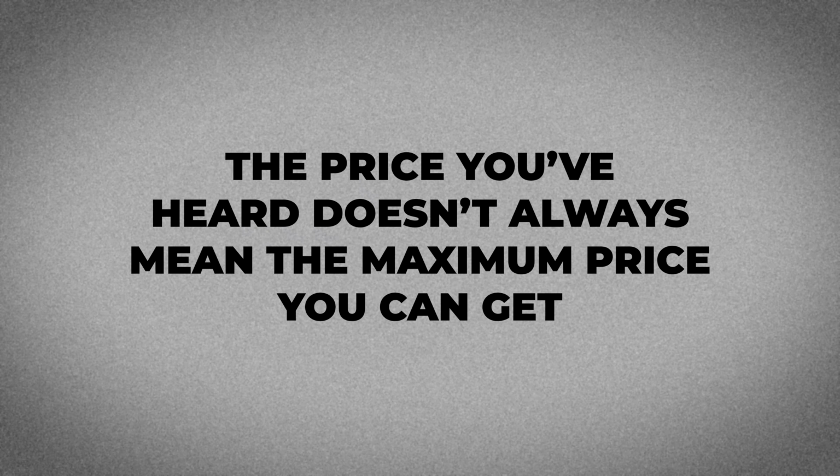I literally had it multiple times that a client came up to me and said they have $10,000 and in the end we closed the deal for $35,000. Just because they say they have $10,000 does not mean they don't have more.